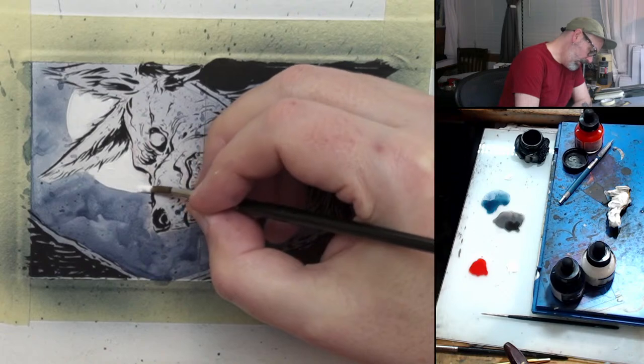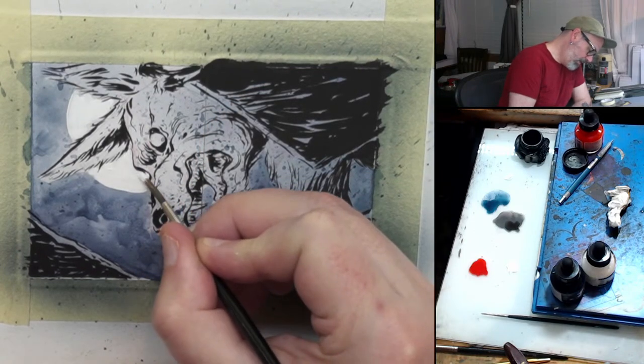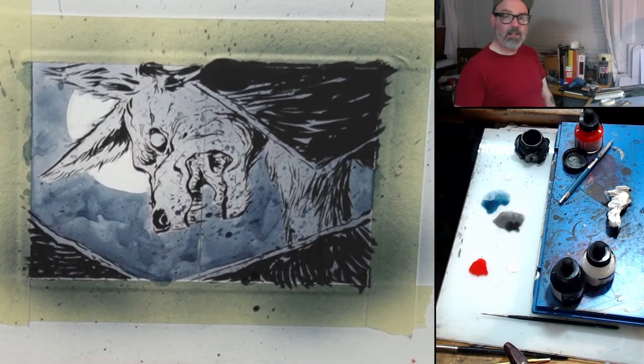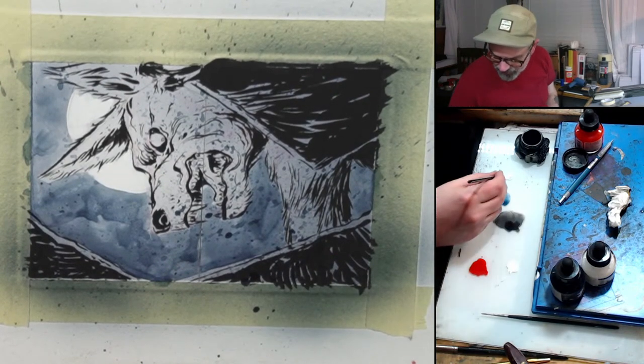It should have gone a little bit darker with the airbrush, I think. I usually overdo it, and today I think I underdid it just a little bit.